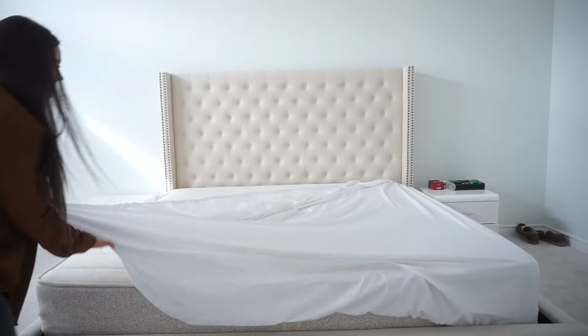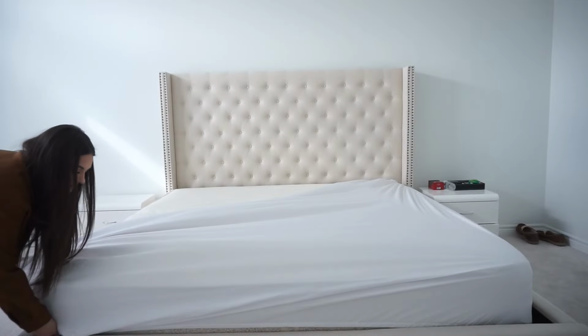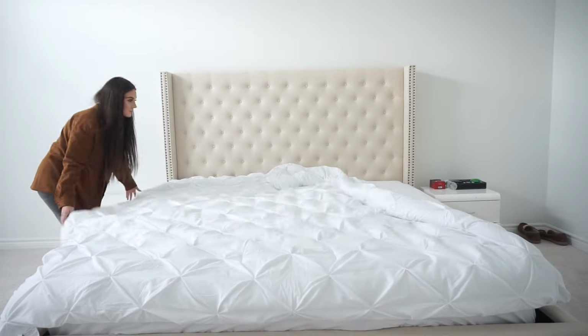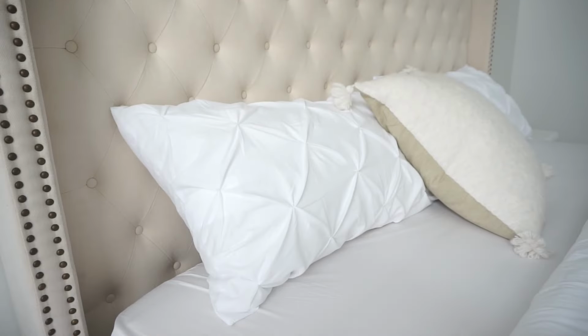I just went ahead and made my bed as well. I've been really liking the white and clean look, so I just threw on a new comforter that I got that is white, and then I also put some white sheets and this beige, kind of cream pillow.